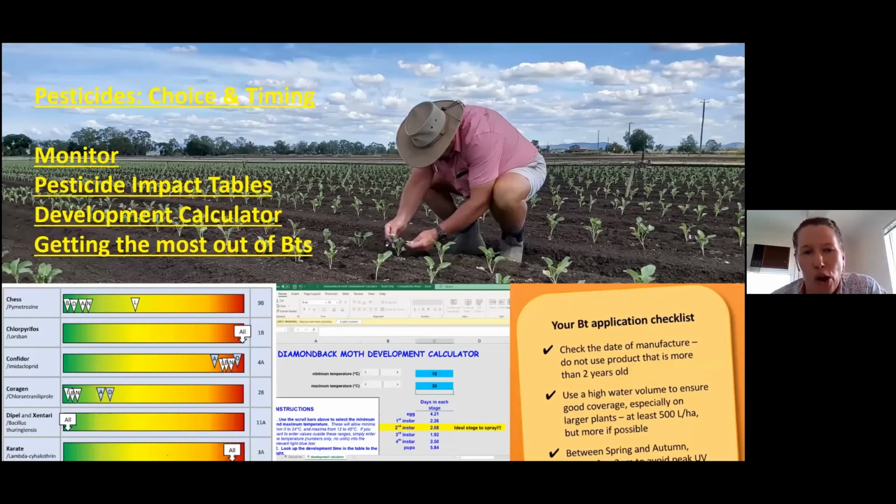Monitoring is so important for an IPM program. The best way to conserve pesticides is to not use pesticides if you can possibly help it. And if you're not out there monitoring and making sure that you know exactly what's going on with your pest pressure, you can't possibly be making good decisions. So monitoring is so important.